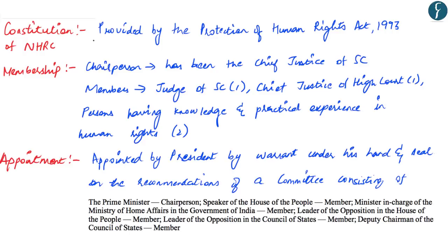So till now we have understood that the Constitution of NHRC and State Human Rights Commission is provided by the Protection of Human Rights Act 1993. Its membership includes a chairperson who has been a Chief Justice of Supreme Court and 4 other members. Also, we have discussed the appointment of the members of NHRC who are appointed by the President based on the recommendations of a selection committee, which include these following members.